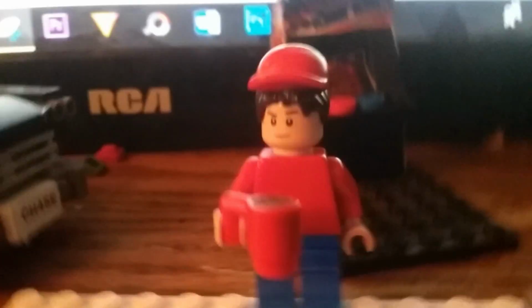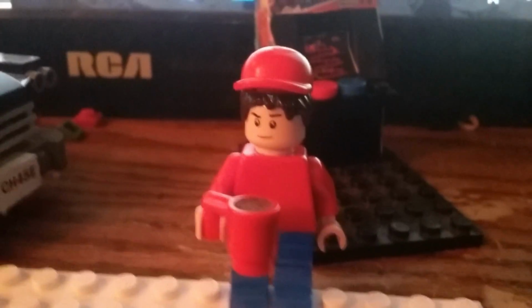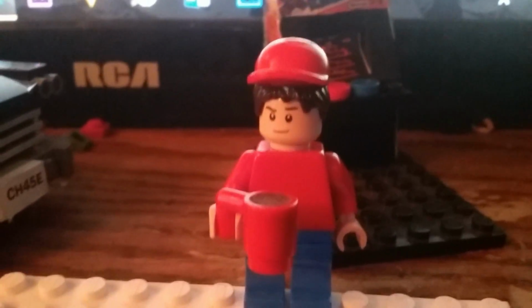Here's my sig fig. He's got his own cup of coffee. That's actually brown clay jabbed in there, just to look a bit more like coffee. Bit of a stop motion trick I did.